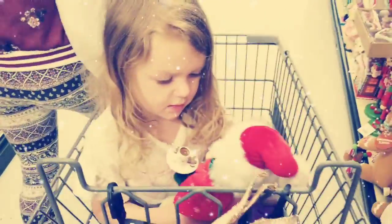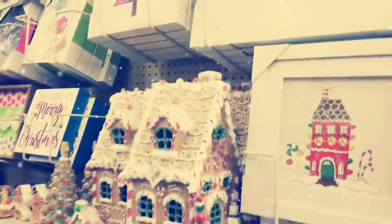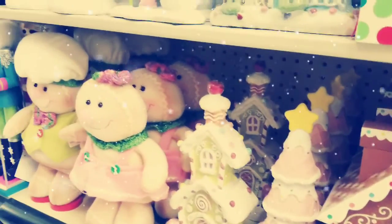Mommy. Are you putting stuff in my buggy? Look at the gingerbread houses, Reagan. Those are so cute. I want this. You do? I want Santa. Oh, that's adorable. It's an angry Santa. An angry Santa? That's not good.